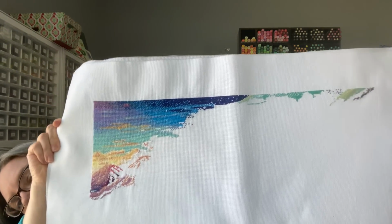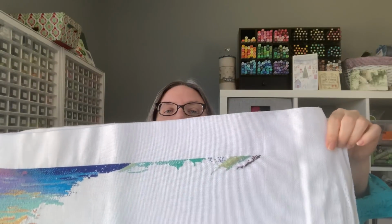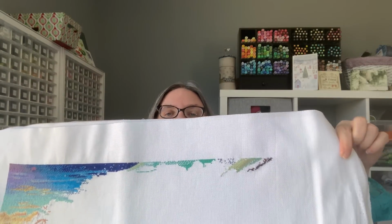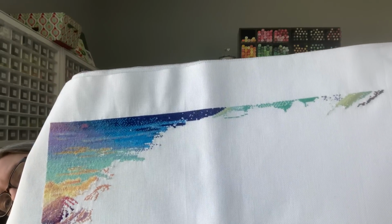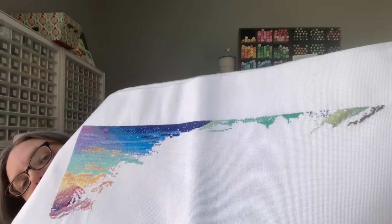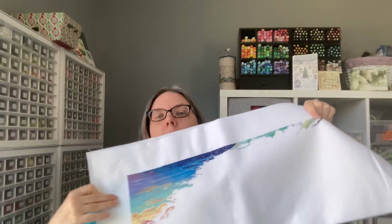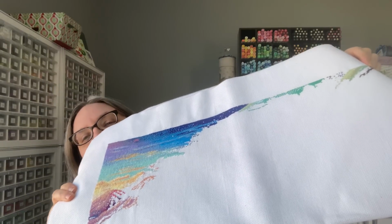That's all right. So that's what it looks like. It's not all the way across, but just think about it. Here's the margin, and so it still has a ways to go yet. But that's what I've got on it. And I did stitch on this a little bit yesterday. It's funny because I stitched over here on this end, and then I went all the way over here and stitched down here. So as far as I could possibly go.